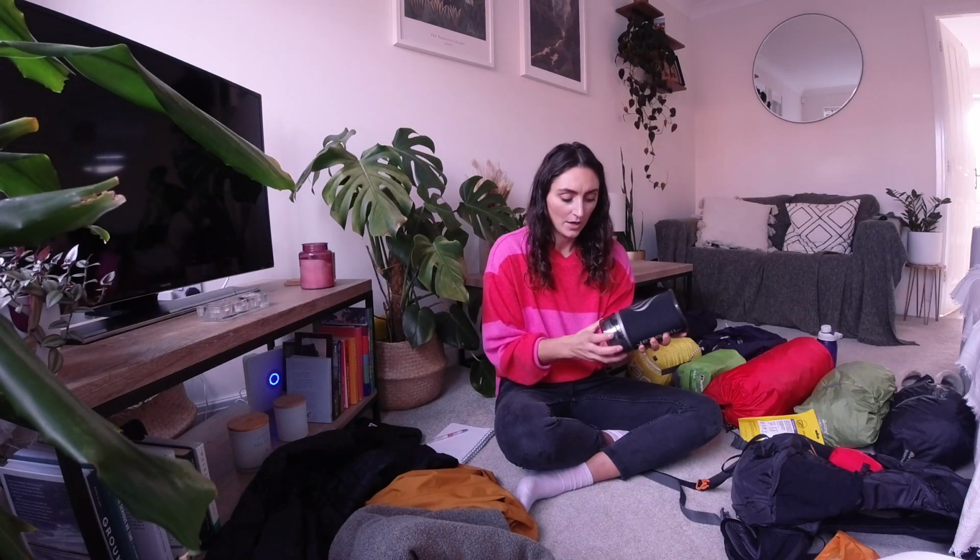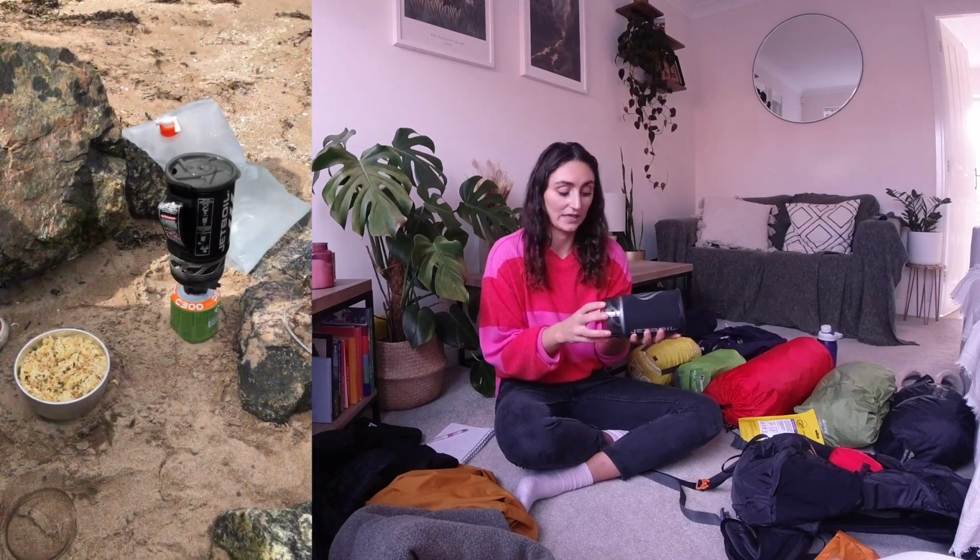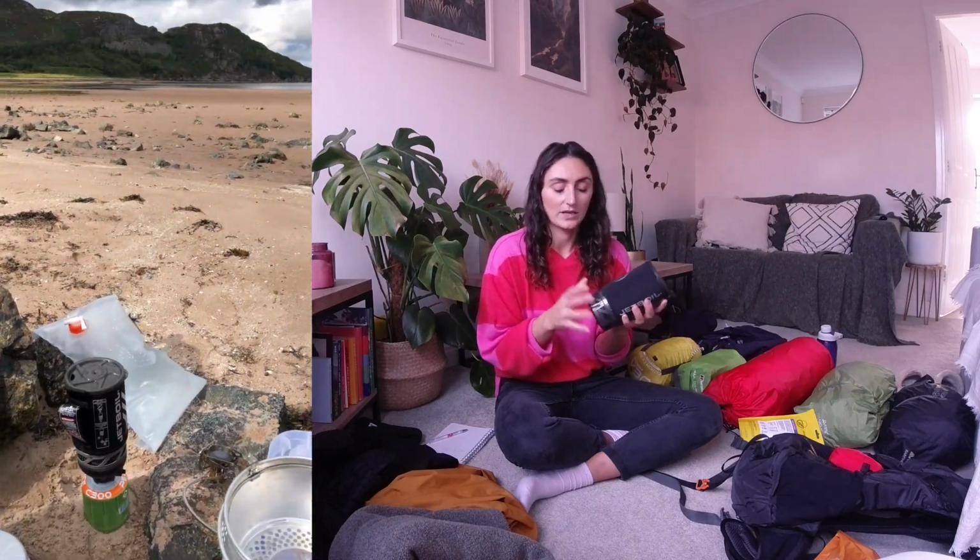So for Christmas I got Angus this Jetboil. Obviously you can't cook meals with it in the sense of different pans doing different things. It is just to heat water. But this one has the inbuilt starter, so you don't need a lighter in theory. And so when it's windy and you're using it outside, it just lights straight away. So we really liked it for that.